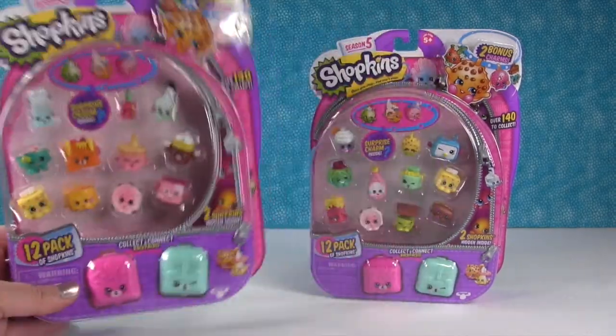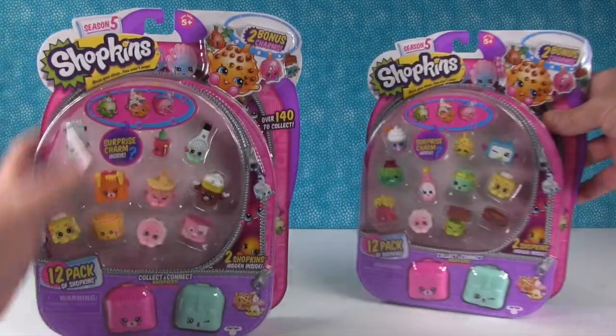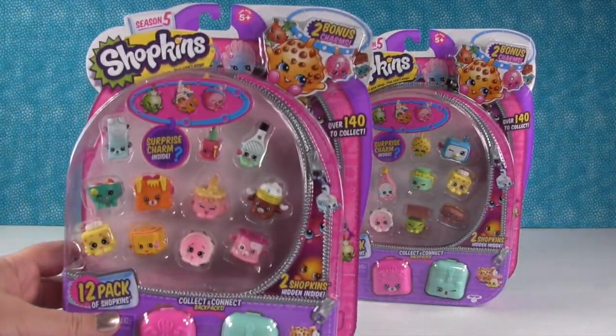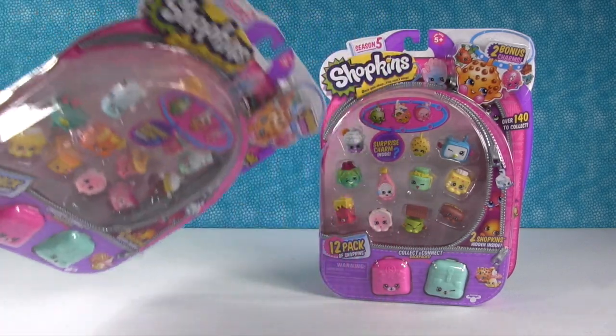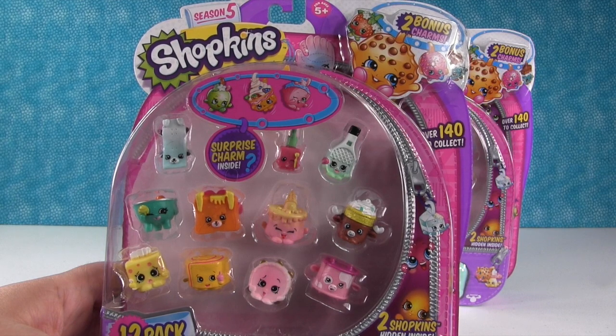So I'm holding this pack because it won't stand up. Oh, now I knocked that one over. Makes this one fall too. This one's just packaged funny, so it won't stand up. But I'm going to open this one, and then Paul's going to open that one, and we're going to take a better look at all of these awesome Season 5 Shopkins.